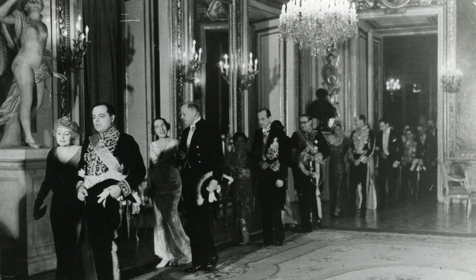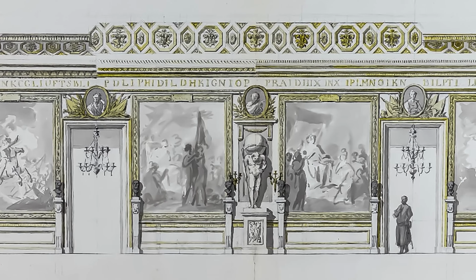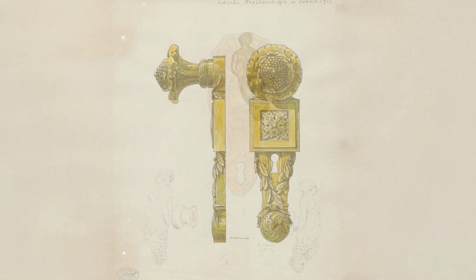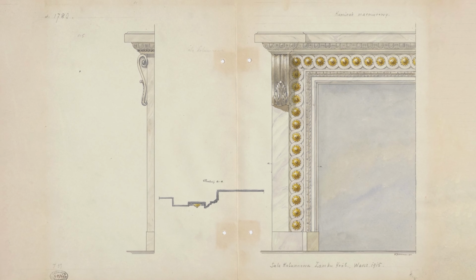Restoration of the former decor was based on pre-war photographs, 18th century illustrations, including preserved designs, as well as later drawings. Descriptions of the interior, which had been drawn up at the end of the 18th century, were a significant source of knowledge about the rooms.